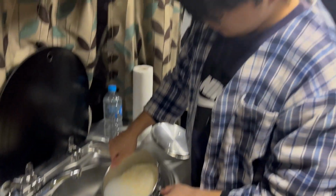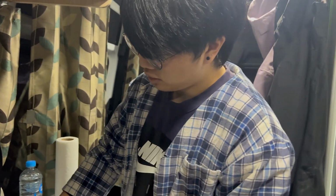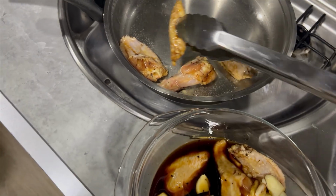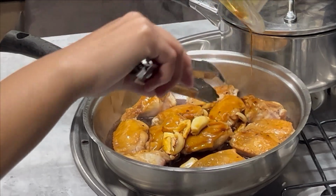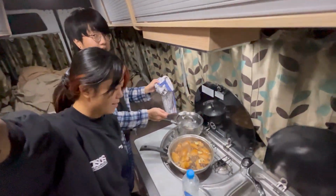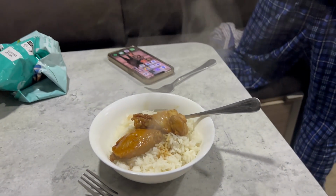Woo-hoo! Welcome to our cooking show. Today we're making adobo. Adobo. Adobo. There it is, our adobo.